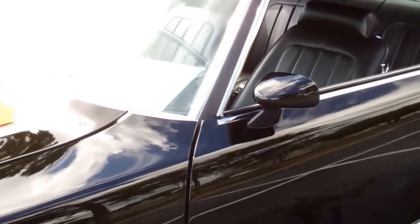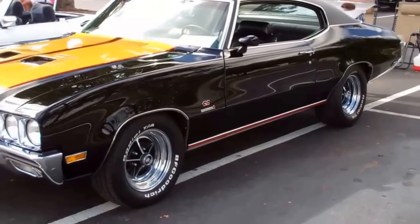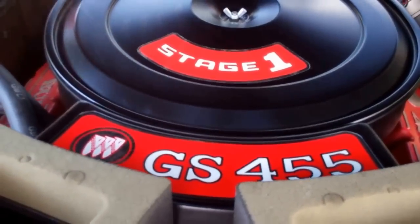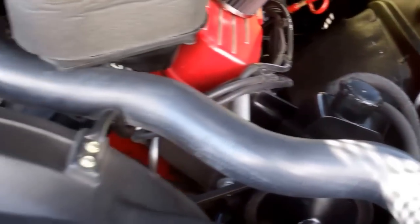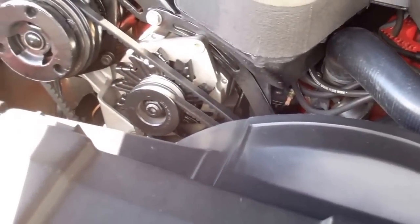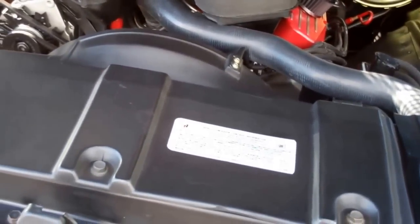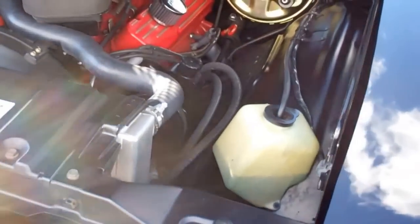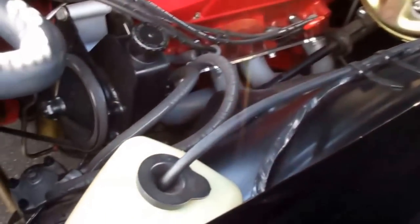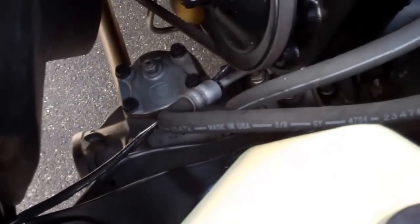Nice big block. Alright, now there we go. This thing is detailed to the nth degree. This is a big bore 454. It's been blown over to 464 with it during a frame off, utter, complete, absolute restoration. The details and the cleanliness down here are just incredible.